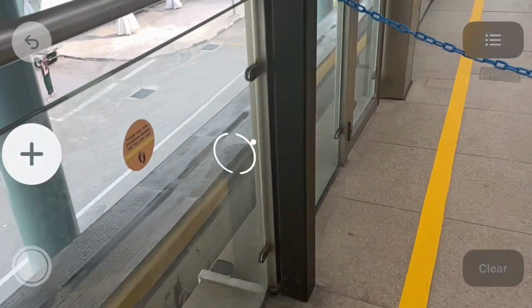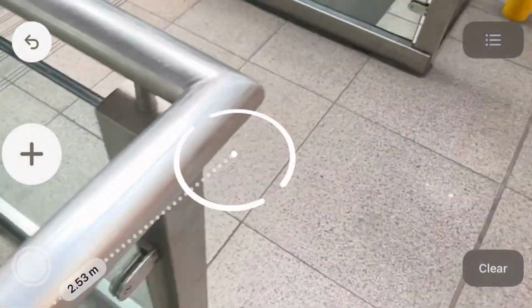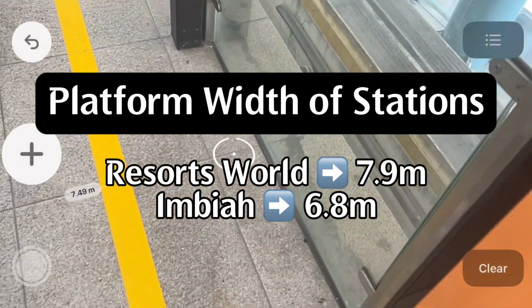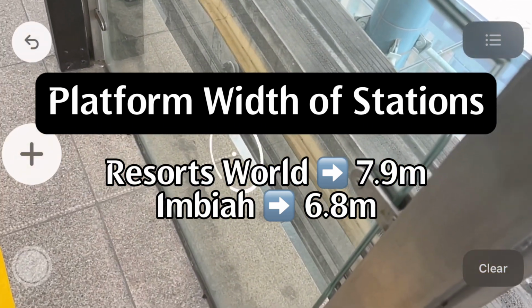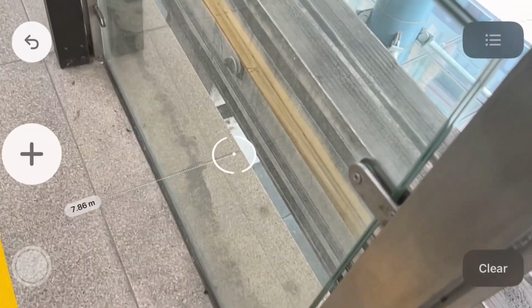However, the platform width is where the differences become more apparent. The platforms at Resorts World Station measure roughly 7.9 meters wide, around 1 meter wider than Imbiah station. Perhaps this is to cater to the higher passenger count at this station?